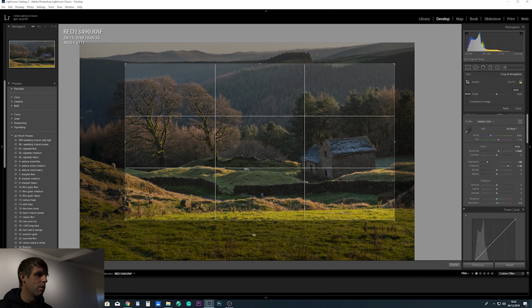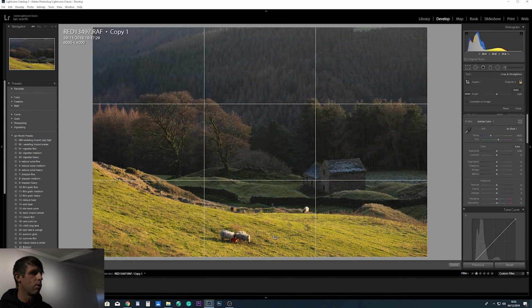I quickly ran up and recomposed the shot quite a bit further up. Initially I was standing around about here, roughly where that sheep is actually. So I've moved quite a bit further back up the hill, and that's given me a much better perspective. I'm able to look down into the valley. I can position the barn in the right hand third there, the bottom right hand third. I've also got plenty of room above, just not to include any of that sky. And obviously because I'm zoomed in a bit more as well, got the telephoto lens on.